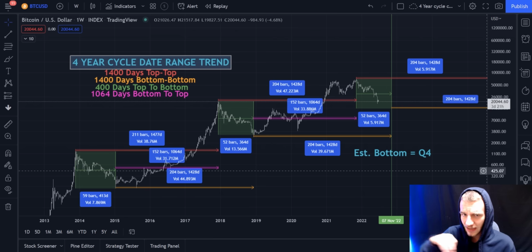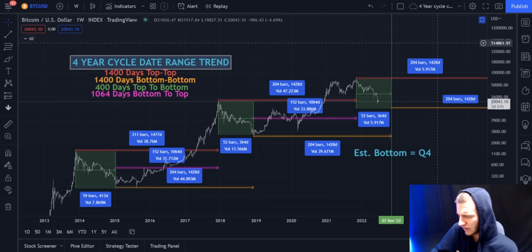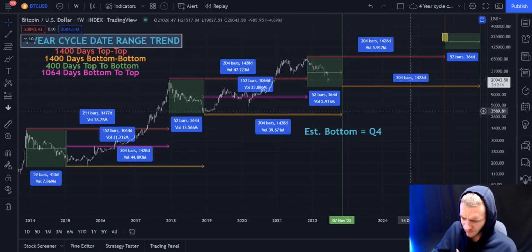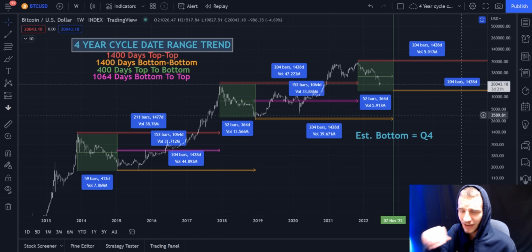We do have rough indications from the 4-year cycle theory, and in fact, a lot of it will rest on where Bitcoin bottoms this year, and at which part of the year Bitcoin bottoms. Once we have that information, we can actually start to quite accurately assume when the tops and bottoms will be. But as of this point, we just need to explain what the 4-year cycle actually is.